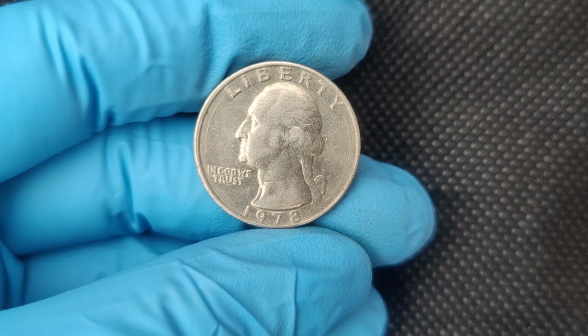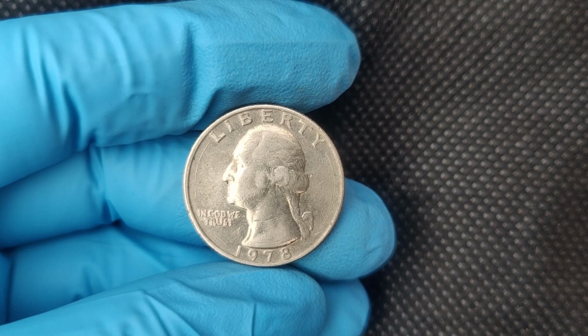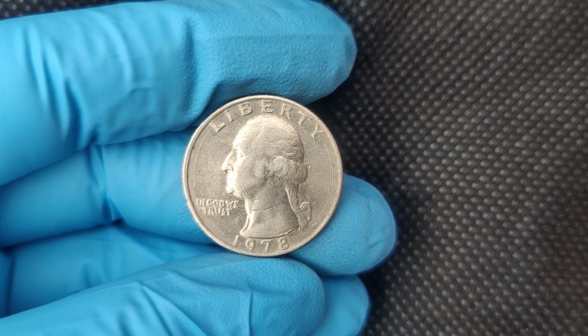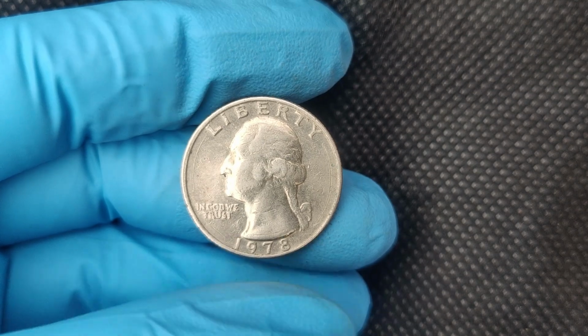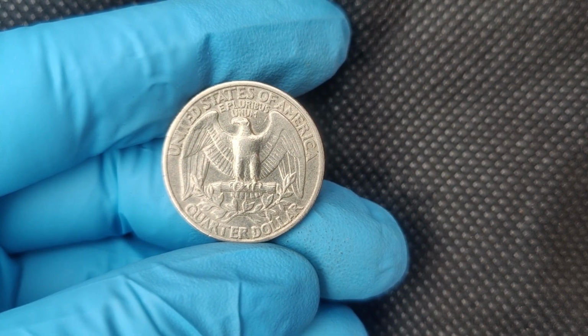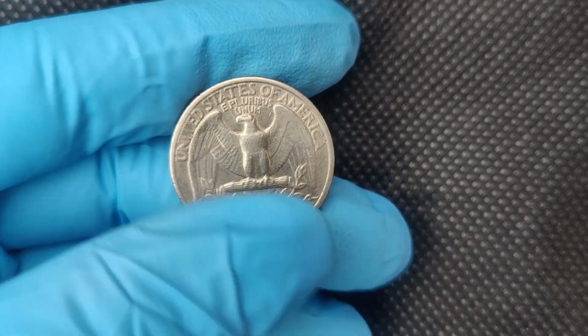So, there you have it. The 1982 D Washington quarter is a true gem for collectors, with one of these coins selling for a staggering $2.6 million. Keep an eye on your quarters, because you just might have a million-dollar coin sitting in your change jar. Remember, the world of coins is full of surprises, and every coin has a story to tell.